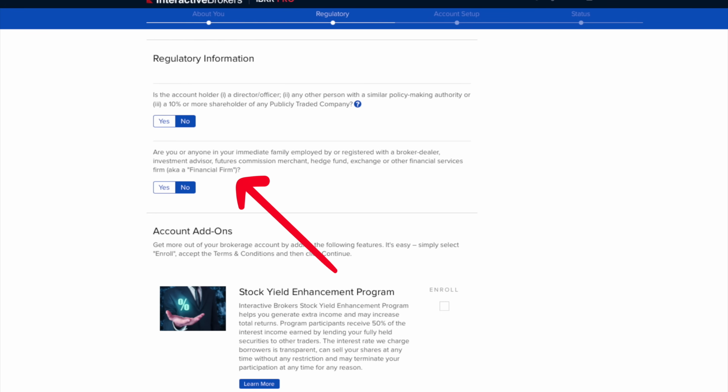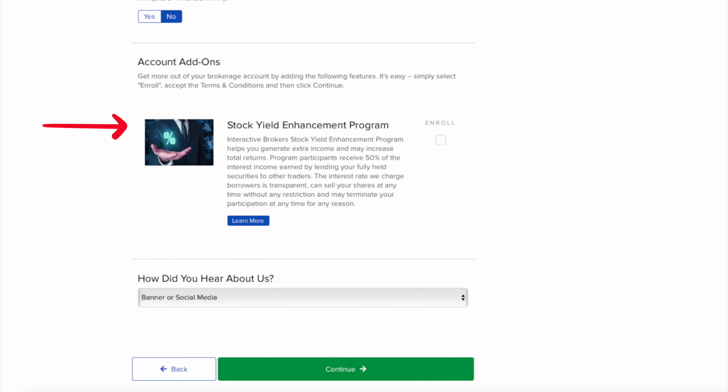Moving down, we have regulatory information. Just choose no for both questions. Stock Yield Enhancement Program. Only tick this if you want to participate in short selling and loaning your stocks. If you don't know what it means, just leave it for now. You can always change it later. How did you hear about us? Simply choose any, then click continue.